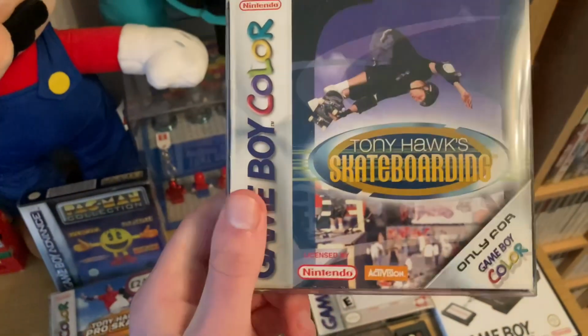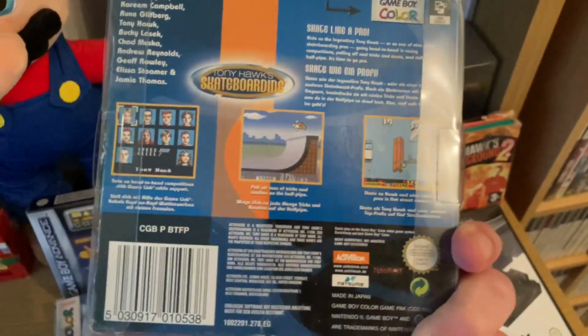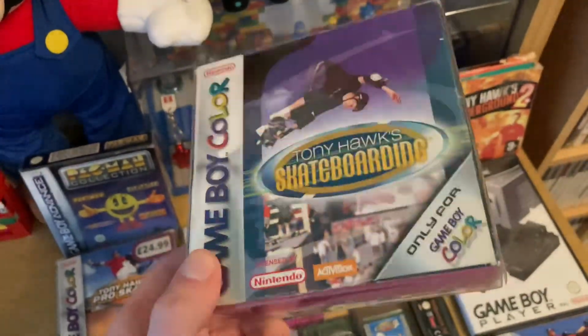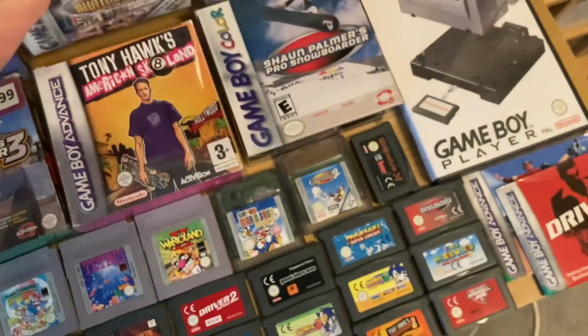But of course this game's much better on other platforms. The Game Boy Color games, they're okay. They're like 2D side scrollers. Obviously compared to the game on the PlayStation or N64, it's not even a comparison. But still really cool to have a box copy of that.